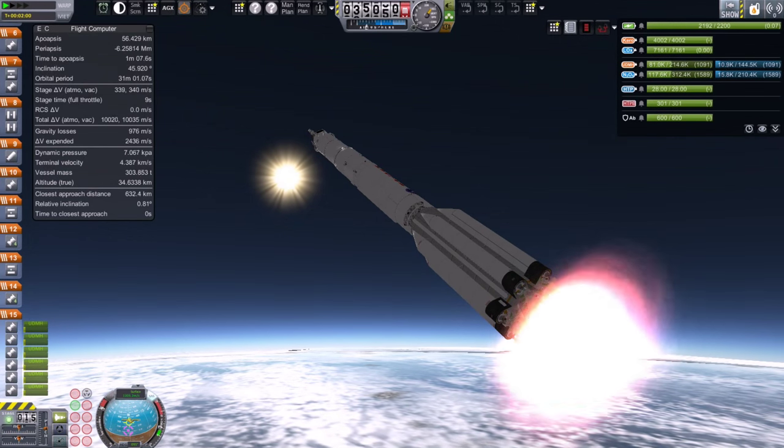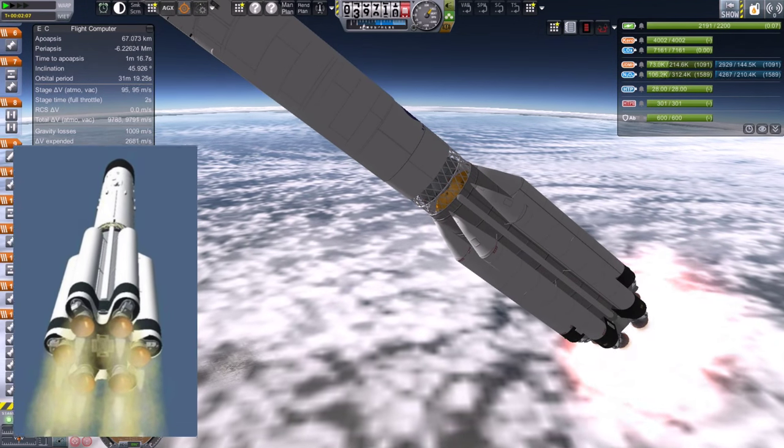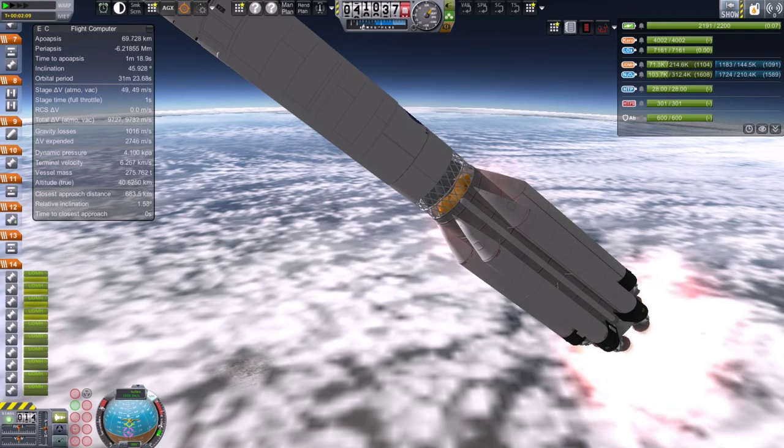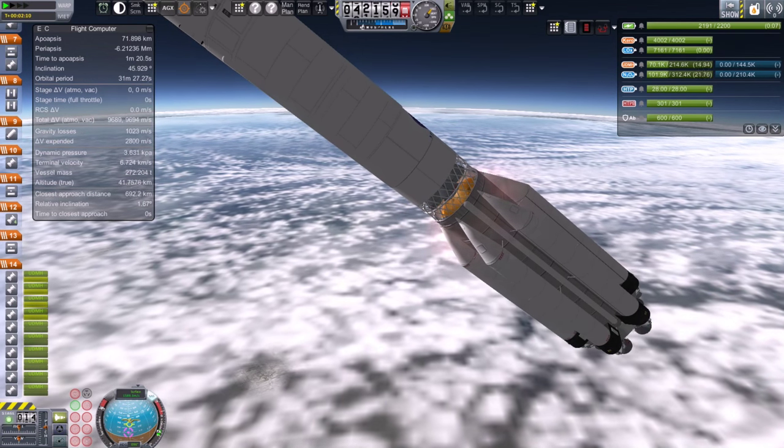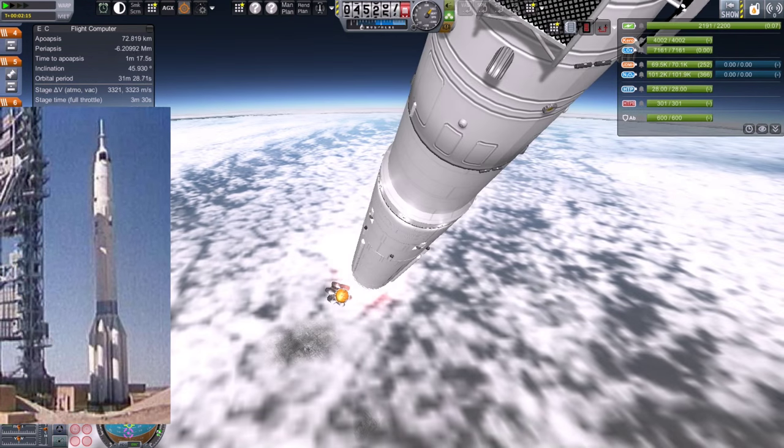Ladies and gentlemen, may I present to you on this 15th day of September 1968, from the launch complex in Baikonur, flying for the Soviet Union, my first launch of a Proton heavy lifter.